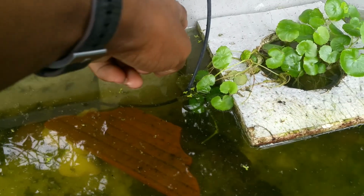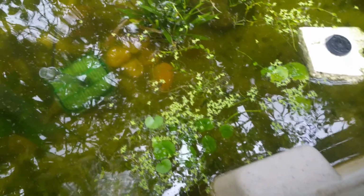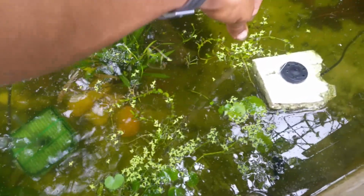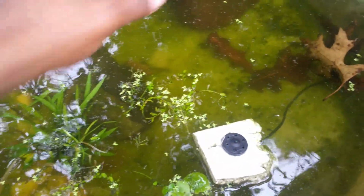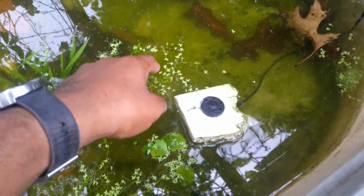I'm already seeing duckweed in there from the little 5-gallon tank in the house. Duckweed multiplying in large numbers, so I'll probably be scooping that out. Got a little bit of Rotala in here. Of course, it's still warm, still cool, so I don't expect that to take off right now.